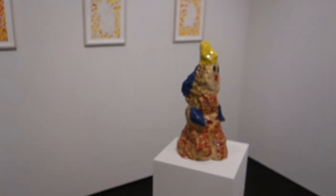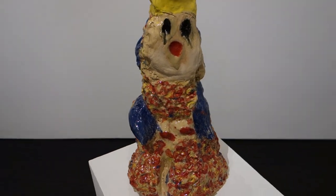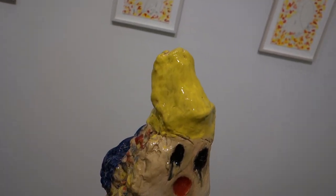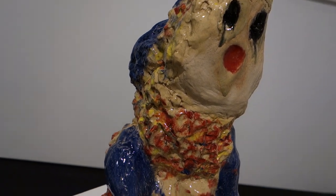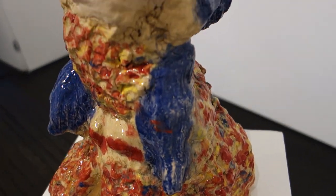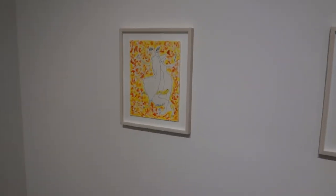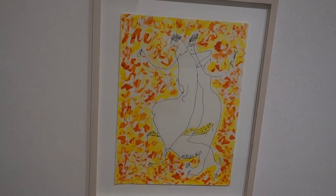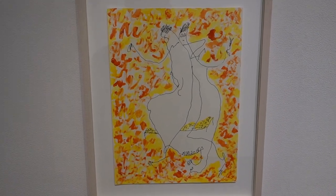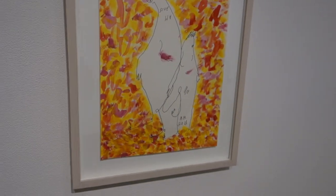Ceramics. I think maybe this is the largest ceramic in the show. Kind of makes me think of a surrealistic garden gnome here of some kind. Oh, but the glazes are beautiful. I'll just slide down this wall of drawings. These are all acrylic and ink on paper, 12 by 9 inches.